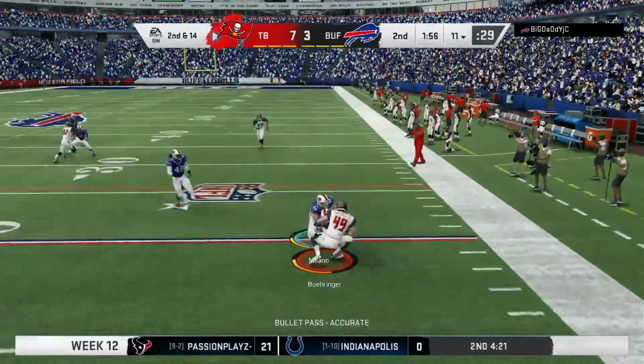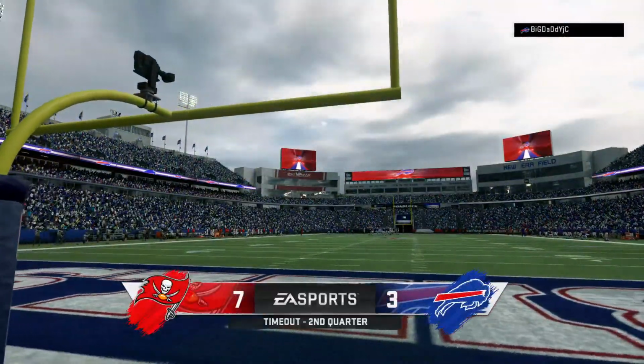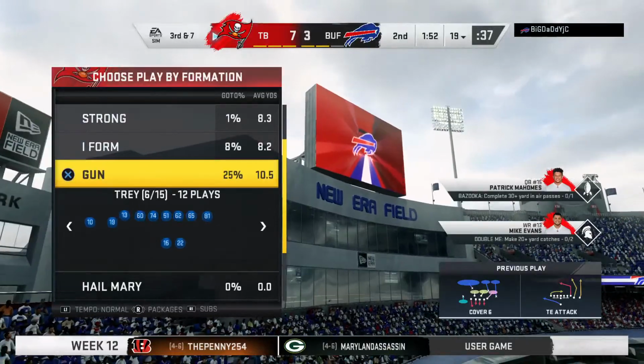Now here's a throw right side taken in by his tight end. And he'll be about a full yard shy of the 20 at the 19-yard line. Now the Bills are going to use the first of their timeouts.